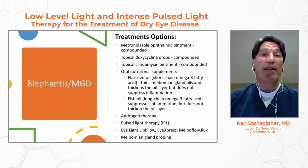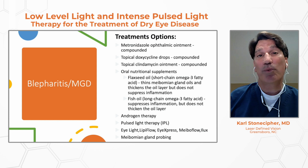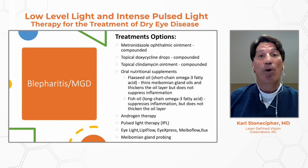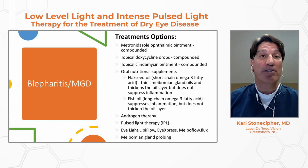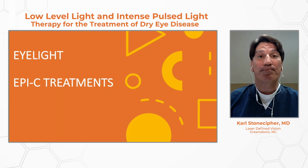Now, there's a lot of tried and true treatments that we've done, and I don't want to denigrate any of those, and these are really adjunctive therapies to those. In fact, most of the studies that you're going to see today, we had tried all these other therapies in some way, shape, or form prior to them going on to these aforementioned treatments.